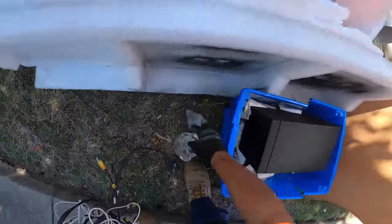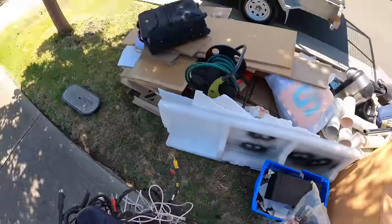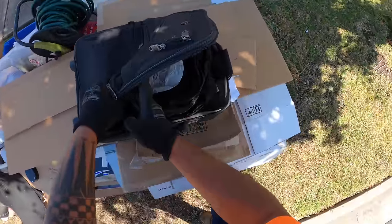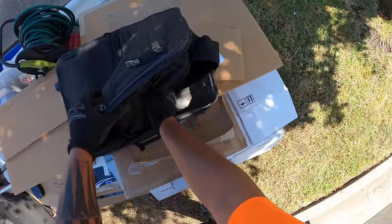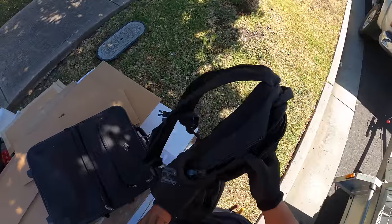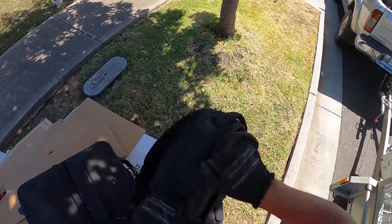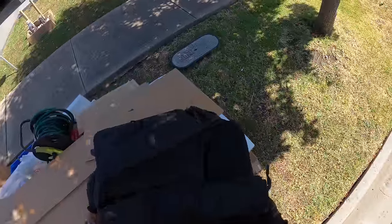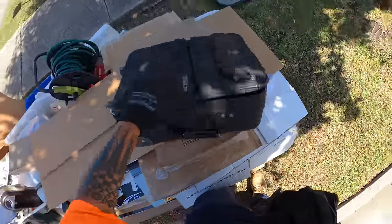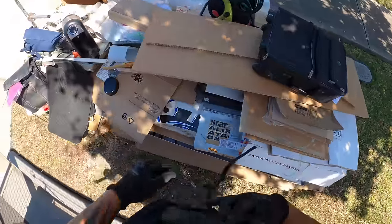You can come, you guys. Pack is cool. Yeah, it's usable. Okay, all the zips work. Oh, yeah. It's a nice one, bro. But even this one, oh, it's got the old school wheels. Probably leave that one.